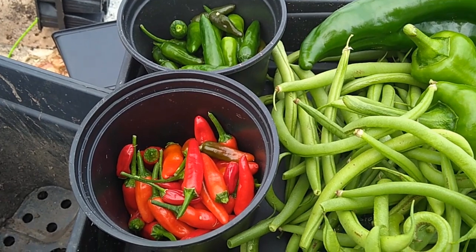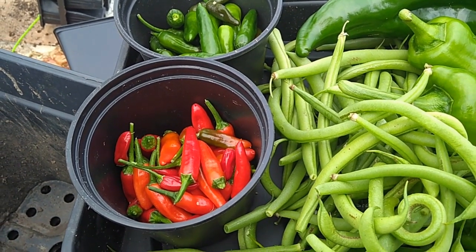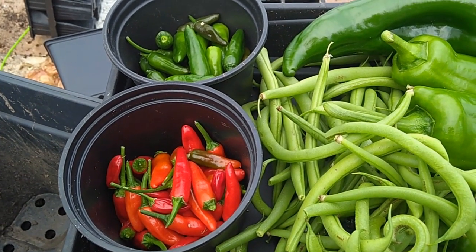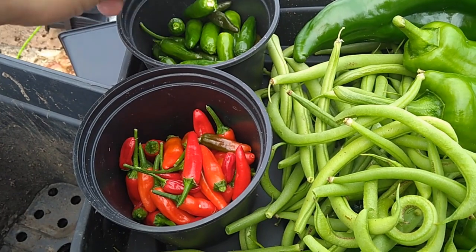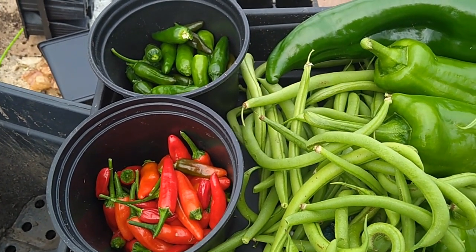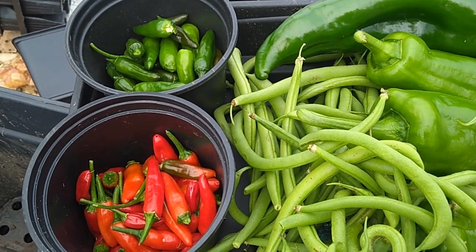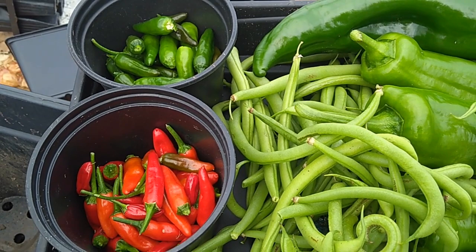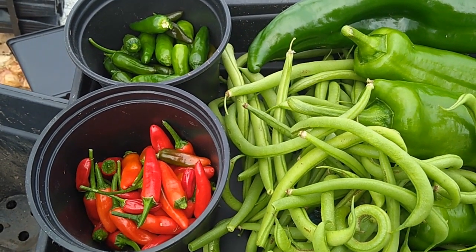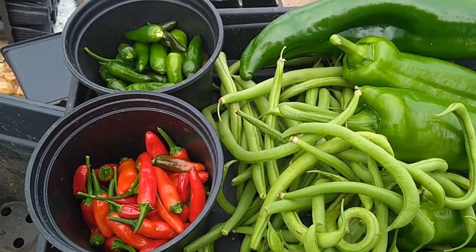You can probably see from that there were more of the green peppers, the immature ones, than there were of the reds. But I've just made the mistake of eating a small one of these green Apache peppers, and now my nose is running and my mouth is numb, and I feel like I want to cry. I'm not a very good pepper eater, me, hot peppers. Anything too spicy and it's no good for me.